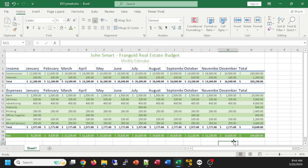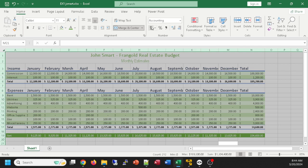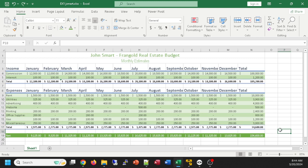Now if I know I just want accounting format applied to everything, I could do a Control A and click the comma format or accounting format. It would put all my numbers in accounting format or comma format, everything on my page. If you know you want everything to be accounting format, that's a handy thing to do if I'm doing the last minute, got my numbers, make everything line up with decimals. I could just do Control A, make everything comma format.